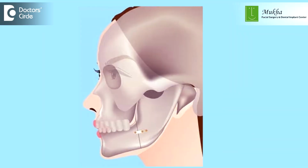And the technology has grown by leaps and bounds. We use a lot of planning software. We do what's called virtual surgical planning. And with this, we can bring in precision. So thereby, the healing is very, very quick. The surgical procedure itself can be minimized and the hospital stay can also be minimized with using technology. So thereby, I think it is very much affordable today in Bangalore, in India.